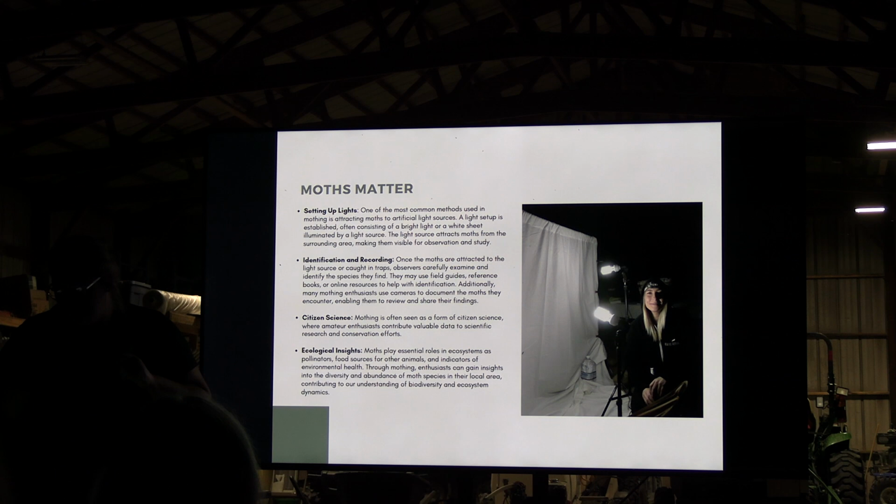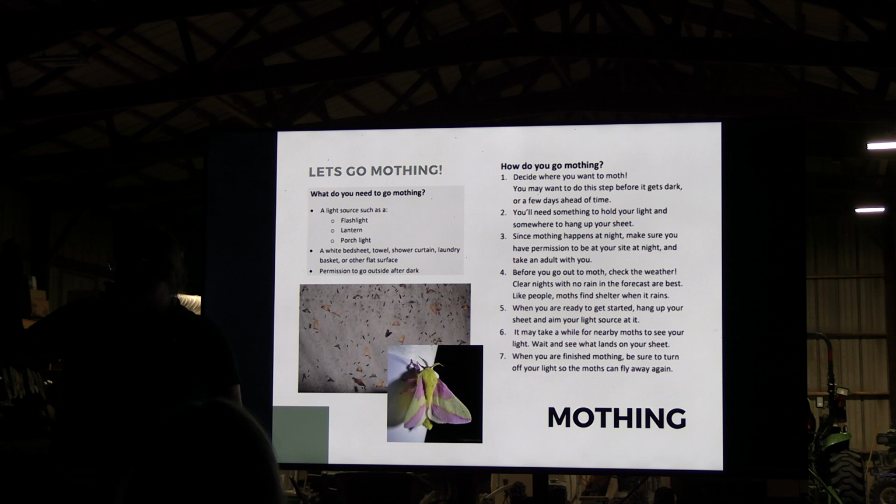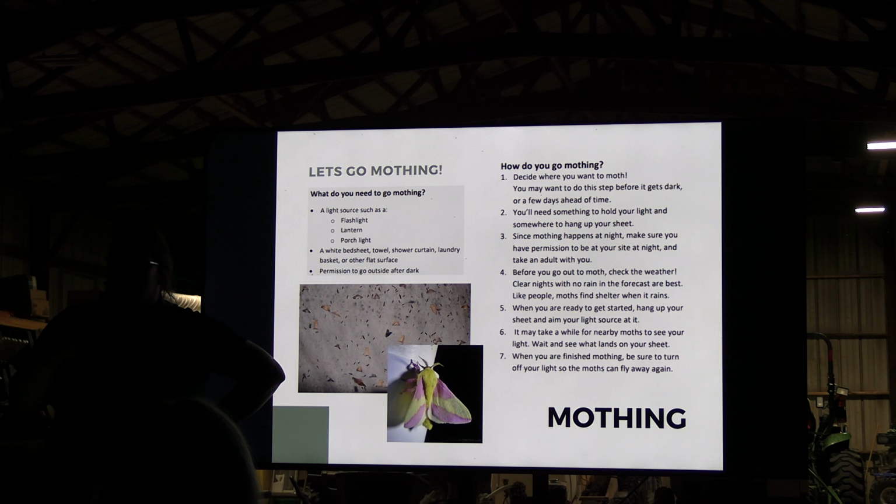So things that you can do at home. If you've got a front porch or back porch or nothing really, if you've got a light and are able to hang up a sheet, you could totally do this. I know there are way more technical ways to do this.